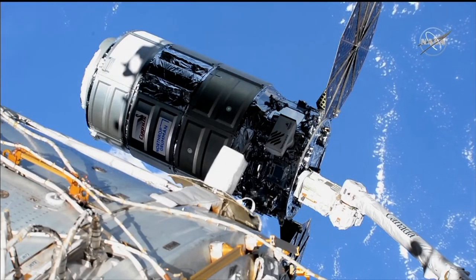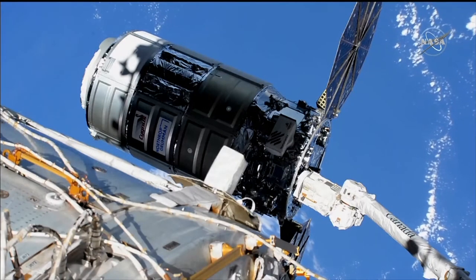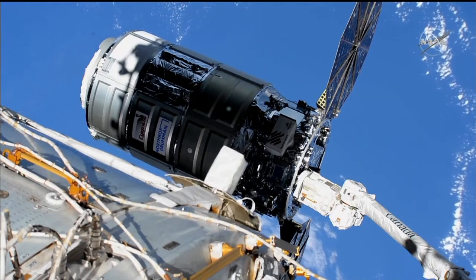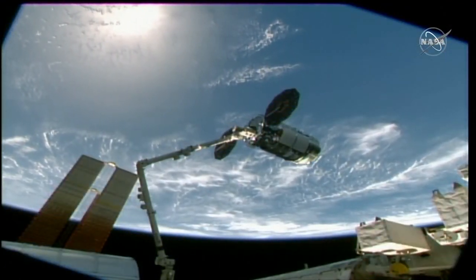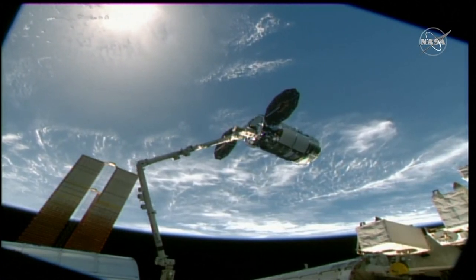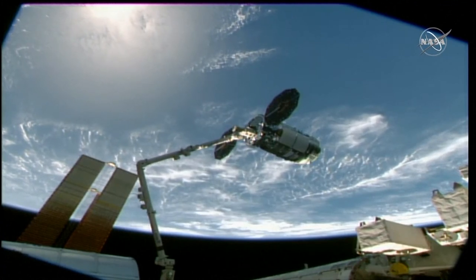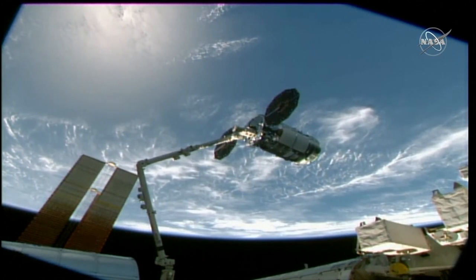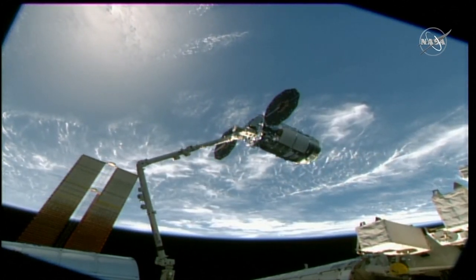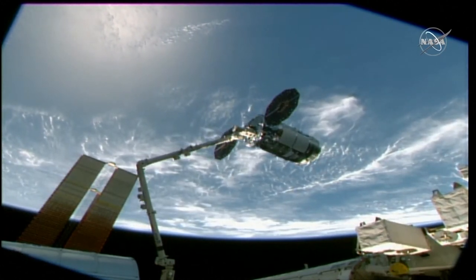Those words from Soichi Noguchi and Mike Hopkins welcoming the S.S. Katherine Johnson aboard the space station. This morning, Cygnus was captured at 3:38 a.m. Central Time, 4:38 Eastern Time. Following a textbook rendezvous, Cygnus was captured as it was flying 261 statute miles over Oman by JAXA astronaut Soichi Noguchi with NASA astronaut Mike Hopkins backing him up.